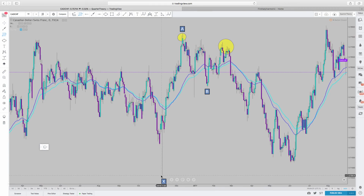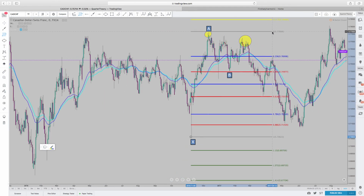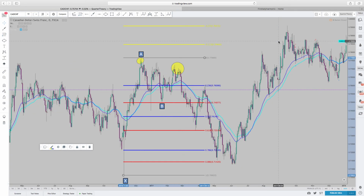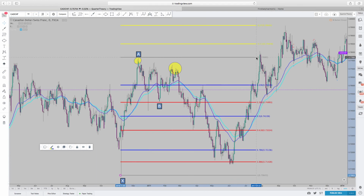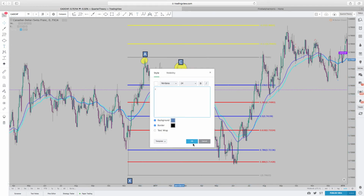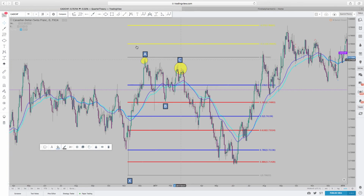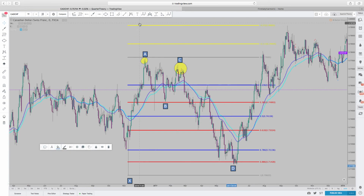And also, my fibs, as you can see, I have everything on my fibs, my extensions and everything. But so now that's why I can actually draw it out once and see the whole thing. You see where my D is? It's my C. And there's my D. This is a valid bat.